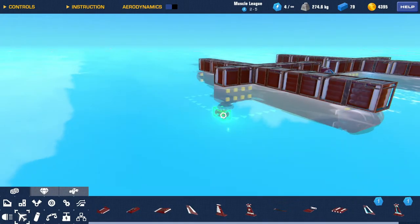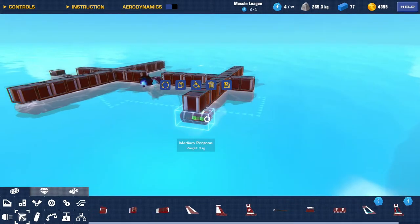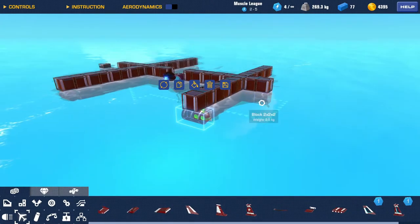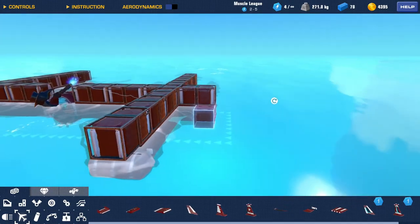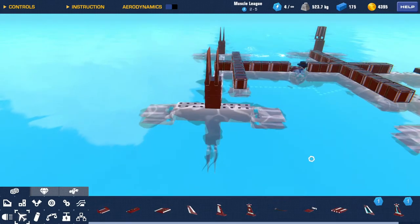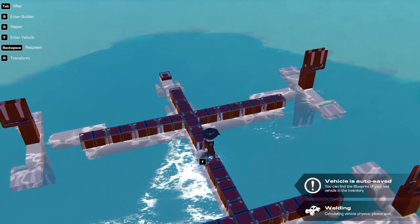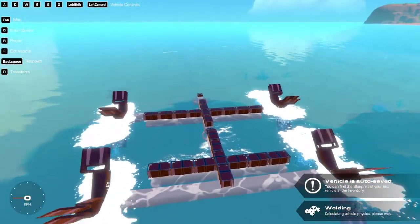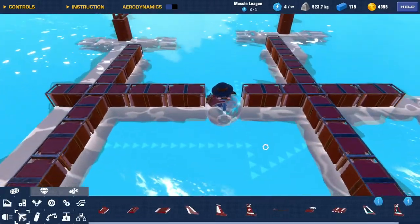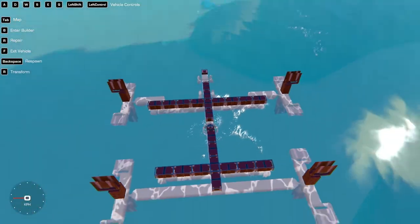This thing doesn't look very much like a shark. I apologize for that. The shark idea is kind of not really coming to fruition. So let's see about this. What if we did something like that? And then... why are you doing this to me? No, that's not right. Here we go.